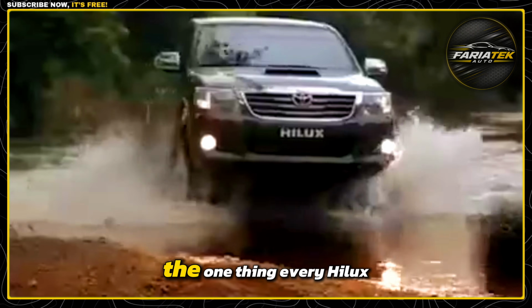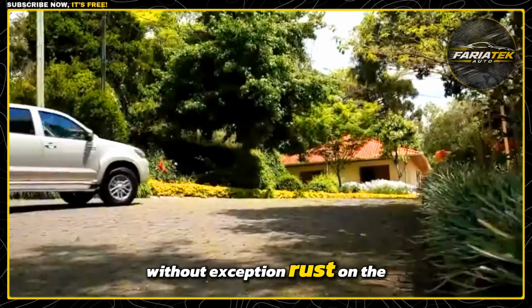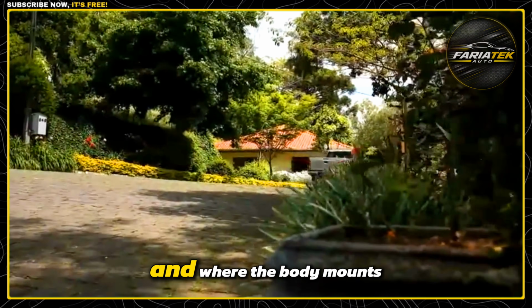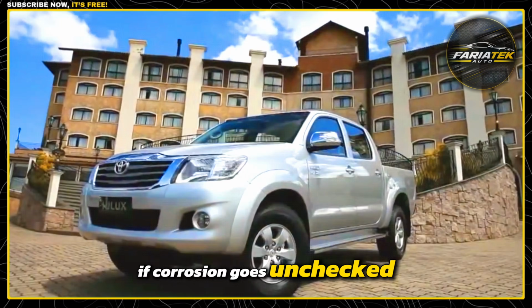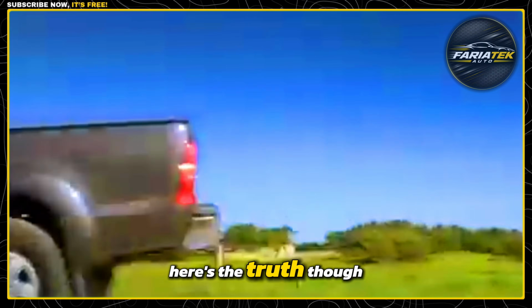And fourth, the one thing every Hilux buyer should check without exception: rust on the chassis rails, particularly around the rear crossmembers and where the body mounts to the frame. A Hilux engine will outlive the frame if corrosion goes unchecked, and that's a tragedy no one should have to witness. Here's the truth though.